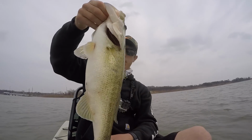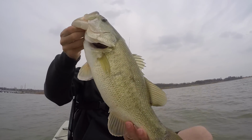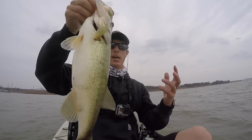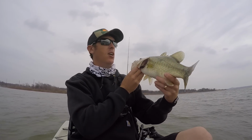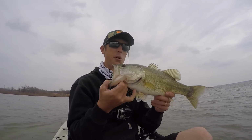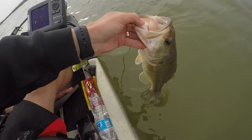Nice bass. It's probably 2¾ pounds, I'd say. Just a really nice bass out here. Super thick. This is when you catch your fattest bass, guys. This is the time of year when you do it. You know I gotta do it, guys. I swear they smell sweeter in a kayak because you gotta work harder for them. That's a good fish right there. All right, see ya.